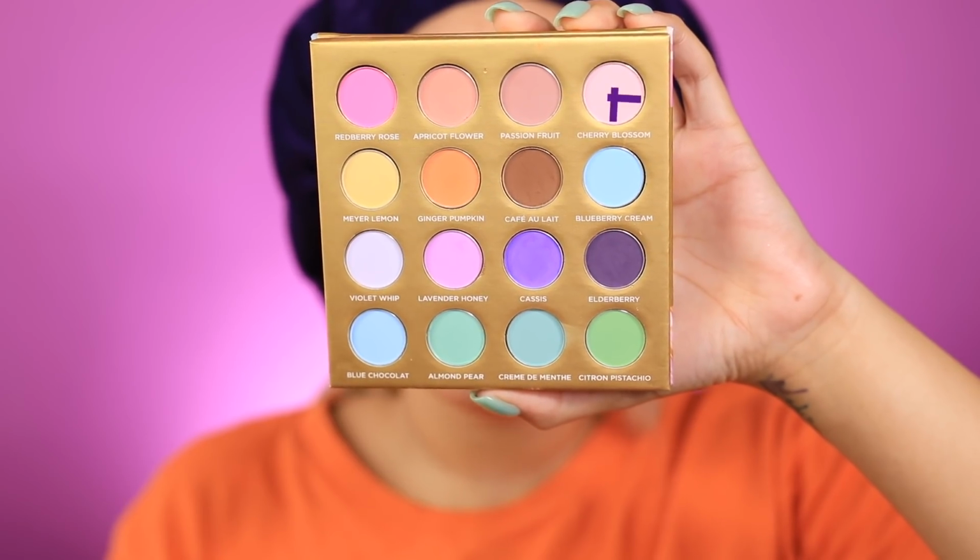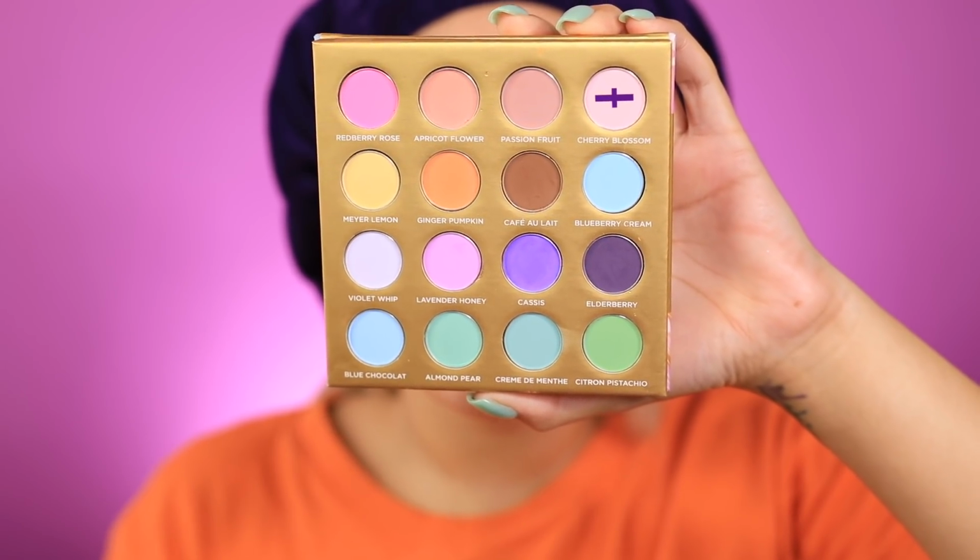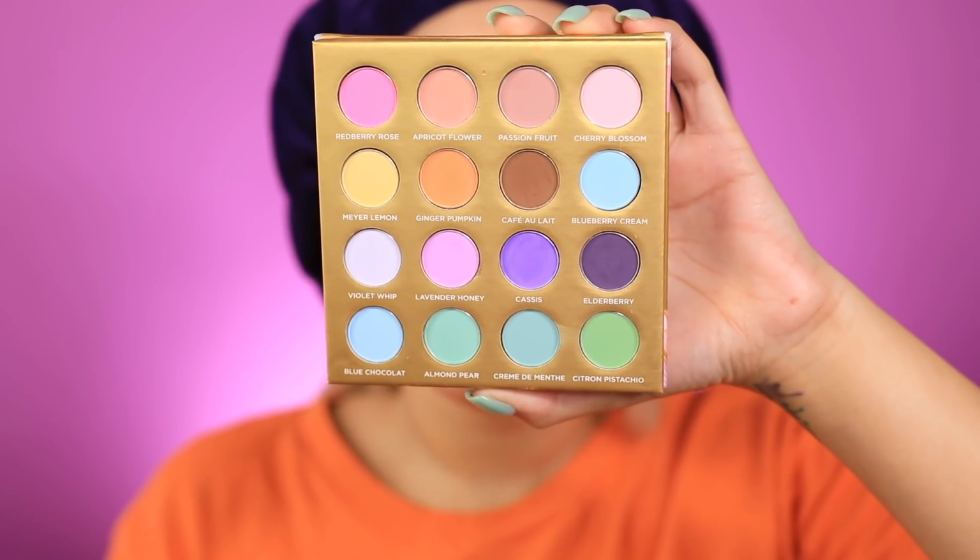So I'm just going to take that soft pink color, Cherry Blossom, and then that's what I'm going to use to apply on my lid.